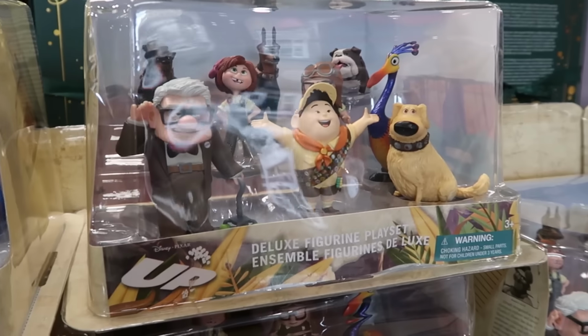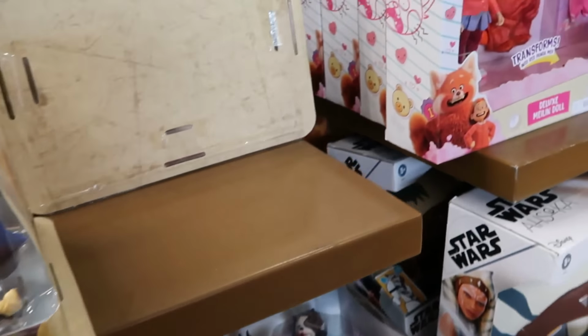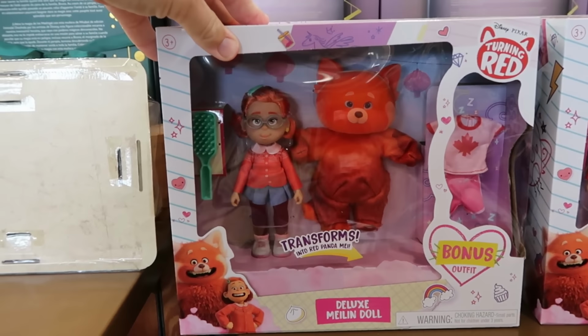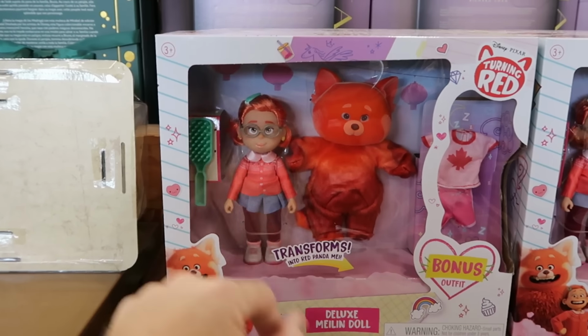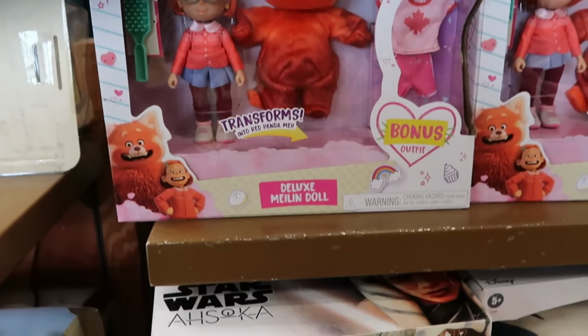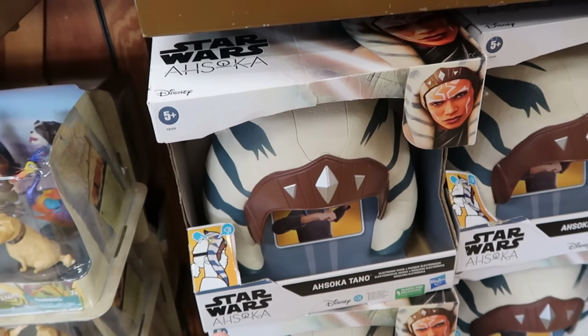Only $14.99 for them, but they do have a very good selection. Let's see what else we have over here, though. We have the deluxe doll sets from Disney Pixar Turning Red, where you get the little bonus outfits, transforms into the red panda. That one is $19.99. And even more merchandise they do have from Star Wars Ahsoka, like the electronic masks.